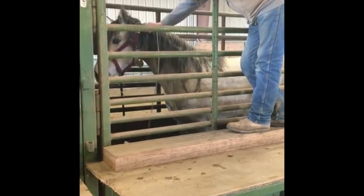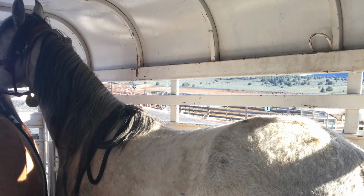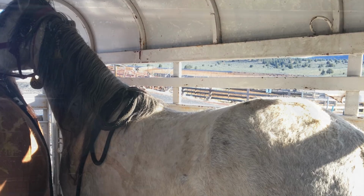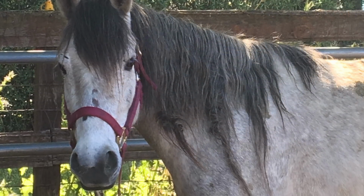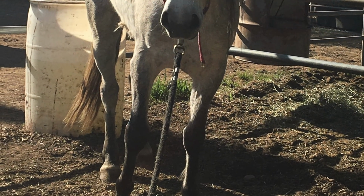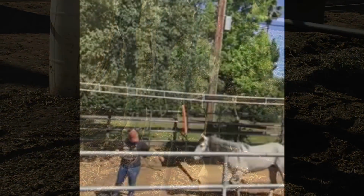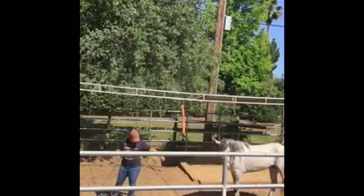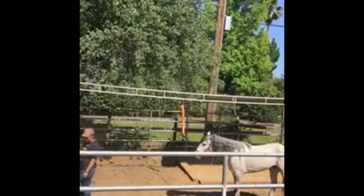So she's going to get loaded up in the trailer, and we're going to take her back down to Northern California. Here she is in the trailer. She was really underweight. That mane was something else. Those knots took me forever to get out. And as soon as we were able, we treated her for ulcers right away, as well as giving her lots of good feed.